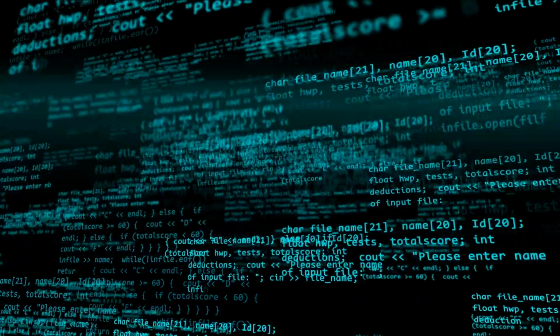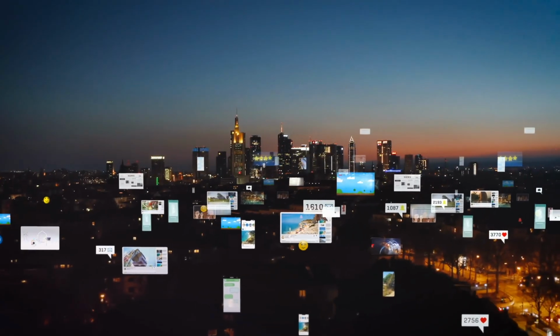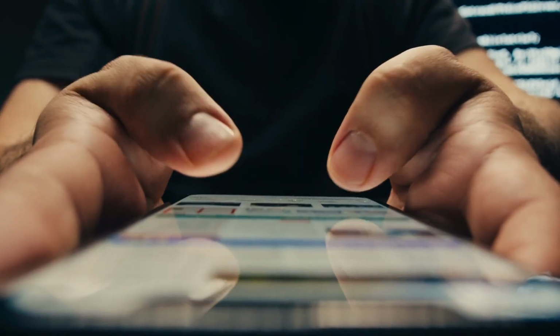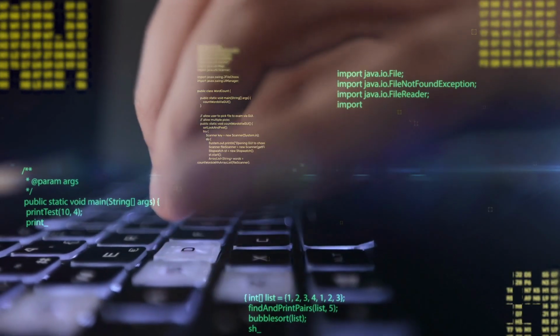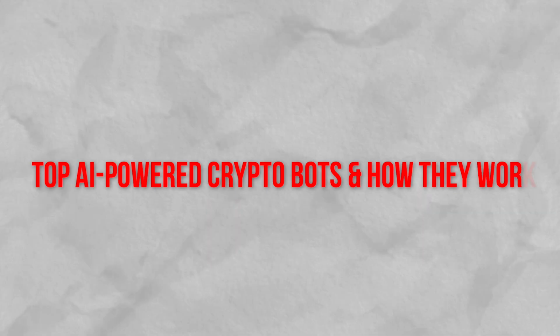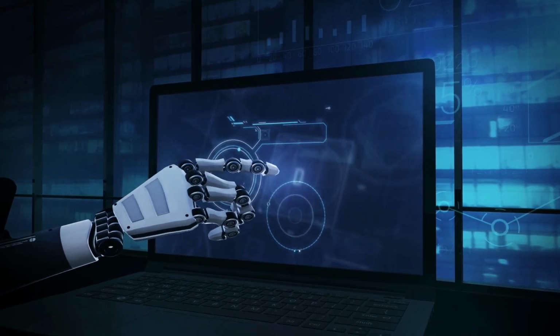Today's best bots use advanced AI like natural language processing, NLP, to scan social media and news, reinforcement learning to optimize trade outcomes, and neural networks to detect patterns invisible to human eyes. That's why hedge funds and institutional traders are already using these systems. Now you can too, without needing to code or invest millions. Top AI-powered crypto bots and how they work. Let's look at 5 beginner-friendly AI bots that are dominating the scene right now.